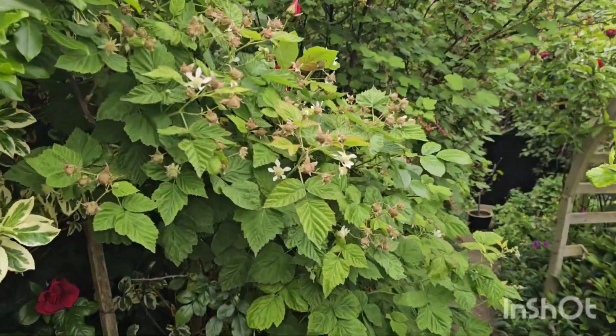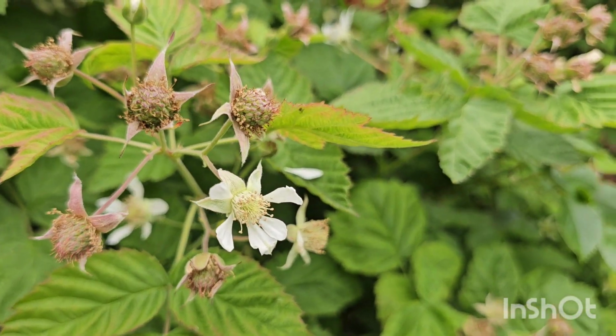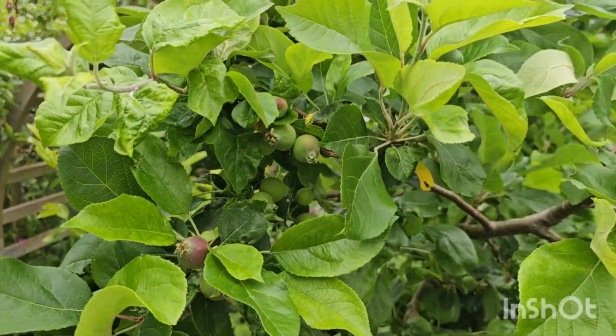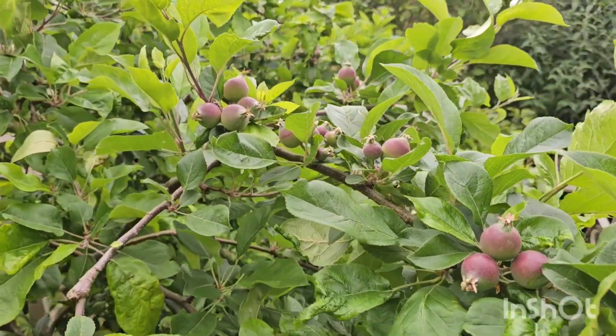Look at these loganberries. They're starting to set too. The flowers are so pretty. And lots of apples over here. I need to start thinning them soon. They're due for their June drop in a few weeks' time.